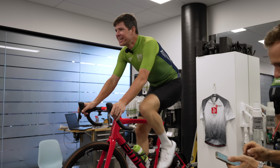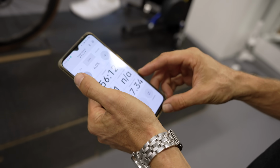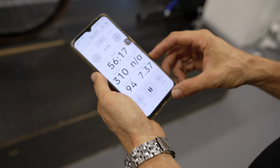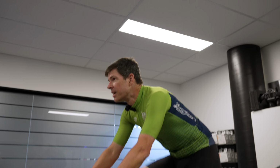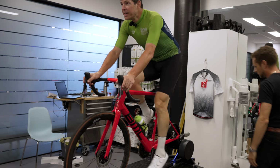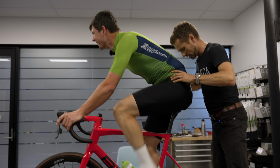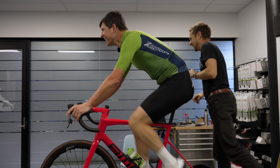We'll make him sit on about high 200s. Oh, he's killing it here. We'll hold it at 300-ish. Smashing it. All right, let's have a look and see if it holds up under load. It doesn't even need a sweat towel. This is what an elite athlete looks like. Take it, Ben, take it.